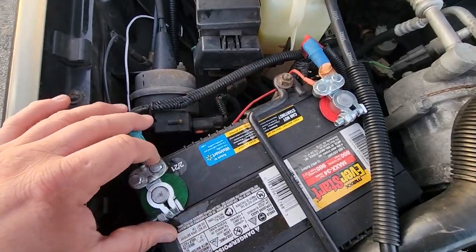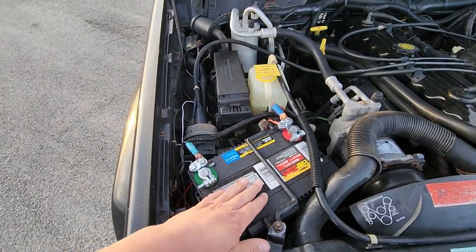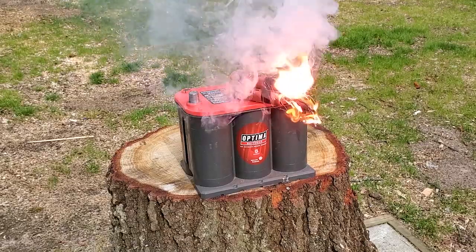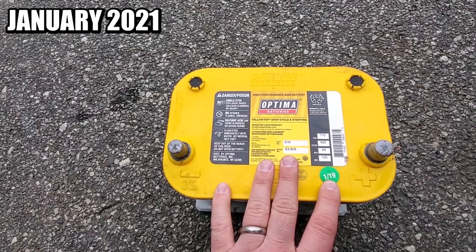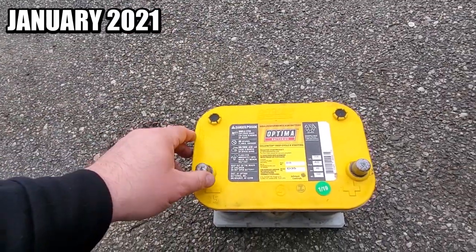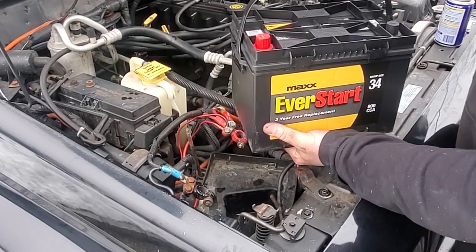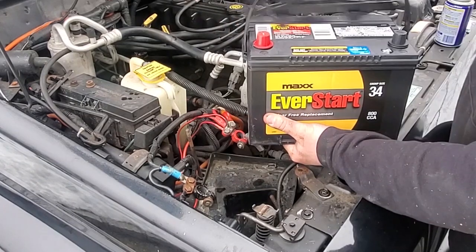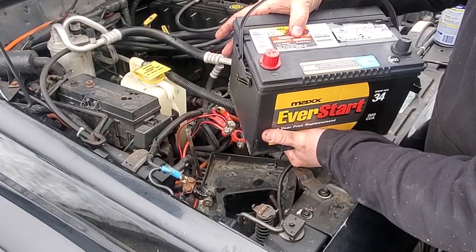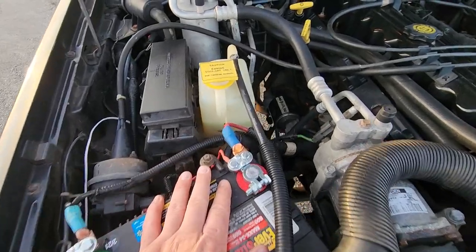This battery is 2021, almost 2 years old. It's a Walmart Everstart. I junked all those garbage Optima batteries. They are terrible. This should still be considered new, but even this battery showed signs of failure. Again, Walmart Everstart battery. This baby has got, there we go, 800 cold cranking amps and 985 cranking amps. So Walmart it is. So this is a new battery.